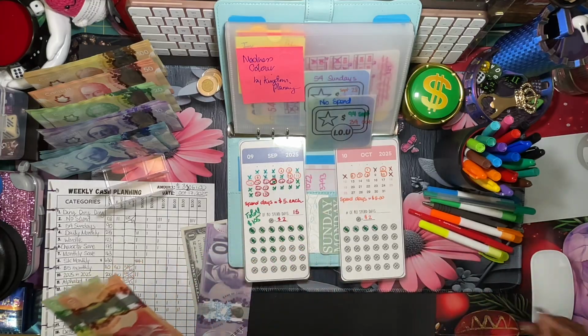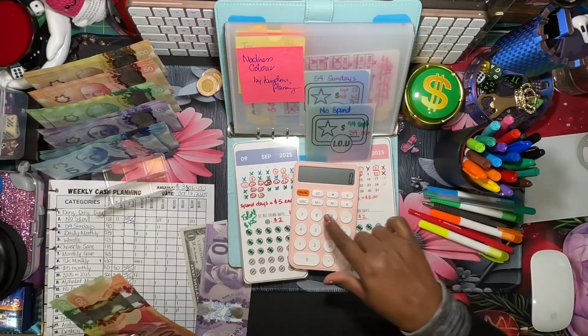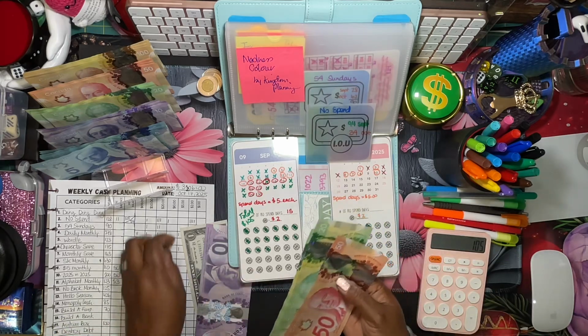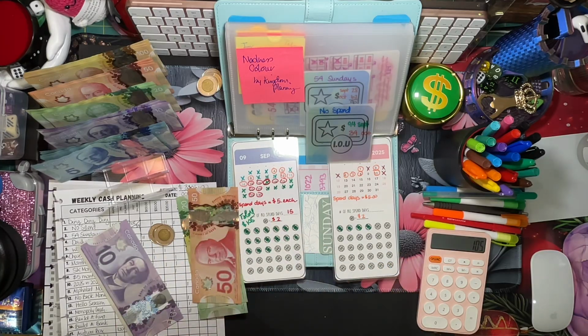94. So this 94, where did I put the calculator? Oh my God. Here it is. So the 94 plus the 11 is going to give us 105, which is what I owed for my no spend. So let me get the prop out of my binder and we will finish. Give me a second. Where did I put it? Oh, here it is.